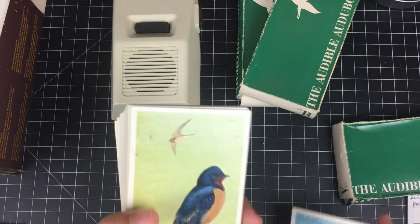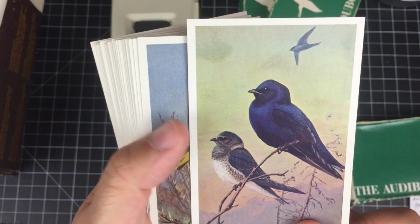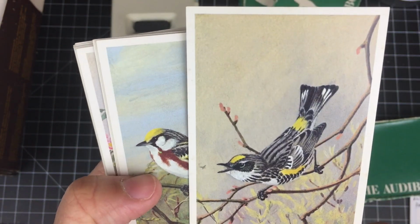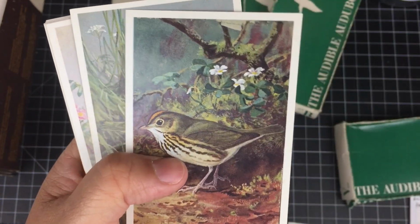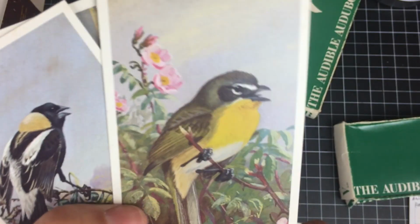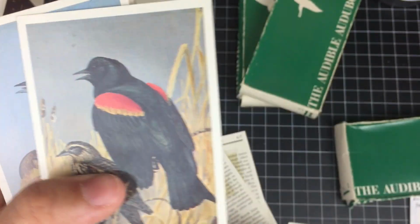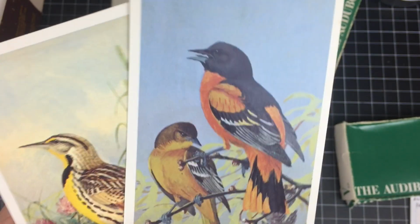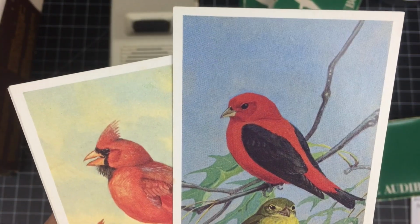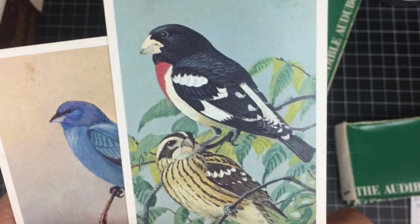And then here's the final box. This is set A. Oh, aren't they just gorgeous. Absolutely gorgeous. My God. Beautiful. I think each of these, I haven't counted, but I think it's like 20 or 26 cards per set. And I got all 3 sets. Isn't that beautiful? It's my mom's favorite bird.